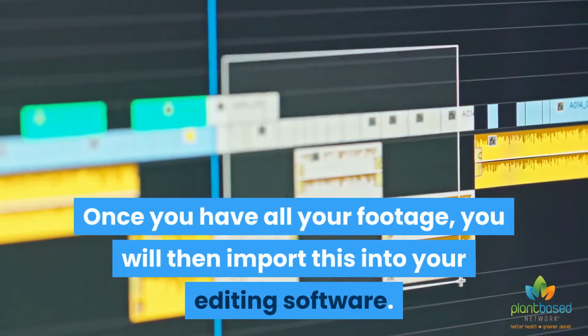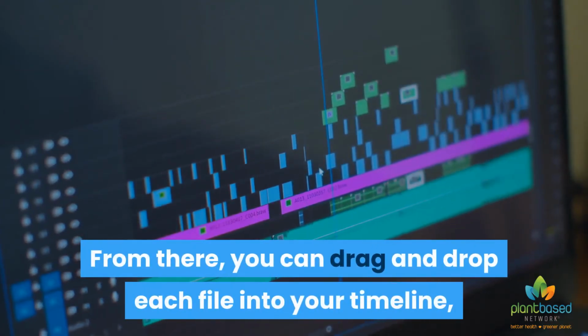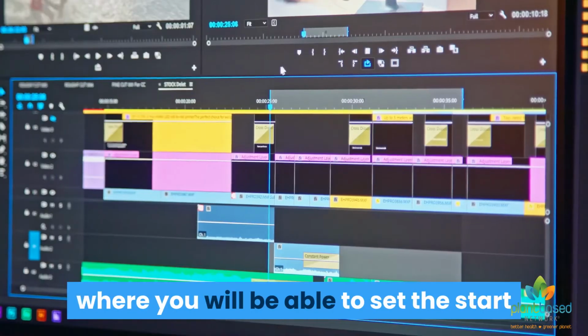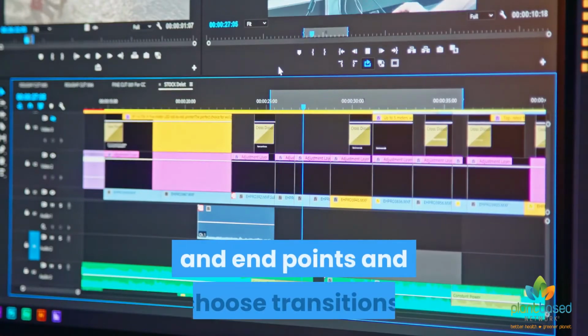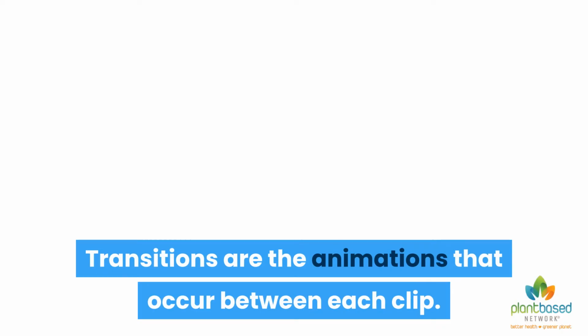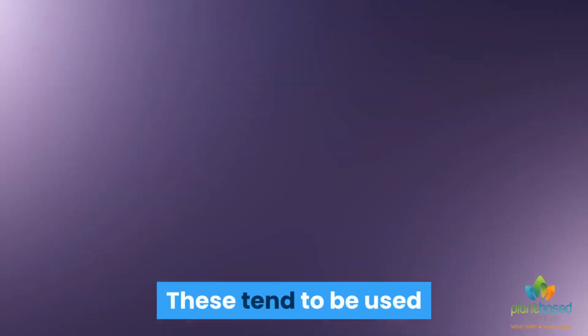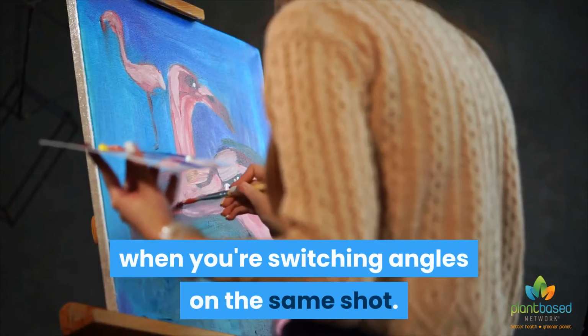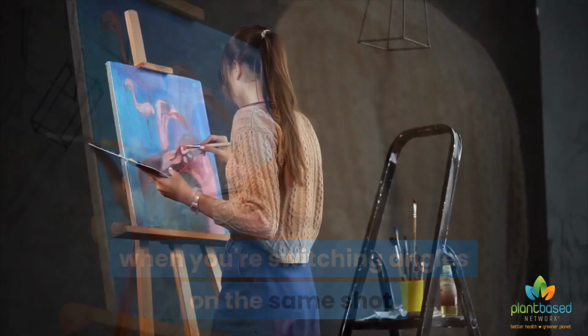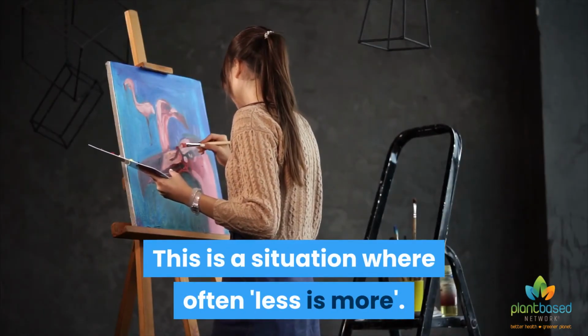Once you have all your footage, you will then import this into your editing software. From there, you can drag and drop each file into your timeline, where you'll be able to set the start and end points and choose transitions. Transitions are the animations that occur between each clip. These tend to be used when you are changing from one scene to another, not when you're switching angles on the same shot. This is a situation where often less is more.